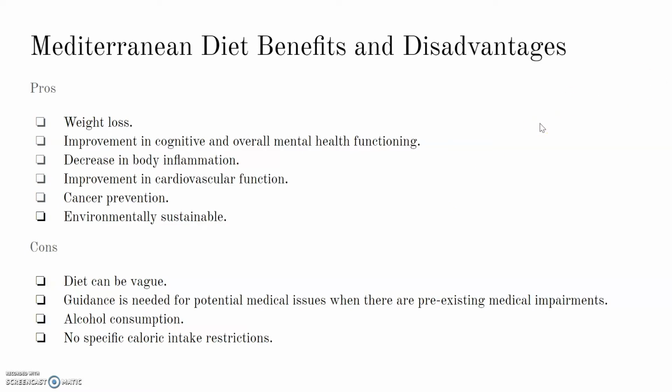So this is just laying out the pros and cons of the diet so you can see it on a more concise level. The pros that we've already talked about throughout this presentation are that with the right amount of physical activity and also controlling for caloric intake, you will see weight loss occur. It also provides improvements in cognitive and overall mental health functioning, decrease in body inflammation, and improvement in cardiovascular function. It has even been shown to be preventative for certain cancers. And lastly, it can also be environmentally sustainable because it is plant-based for the most part.